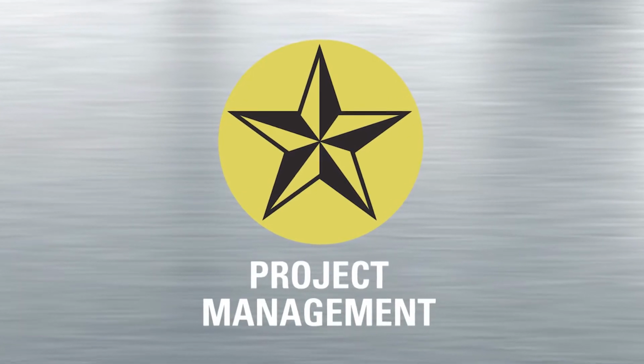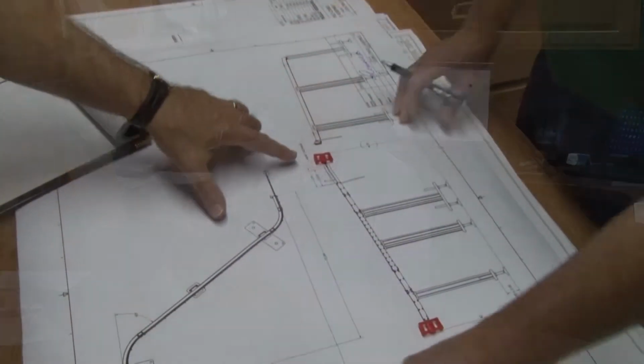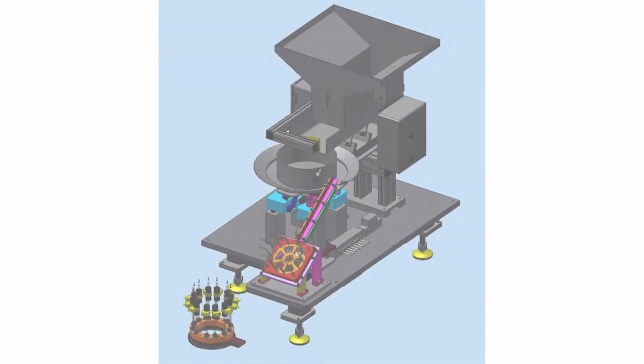Let's talk a little bit about project management. At Fortville Feeders, we have one project manager that will be assigned to you at the time that you send in your request for quotation. So that project manager will define what exactly you need as far as that project is concerned, and he'll stick with you through the entire quoting process.